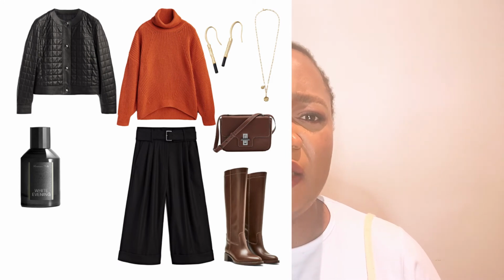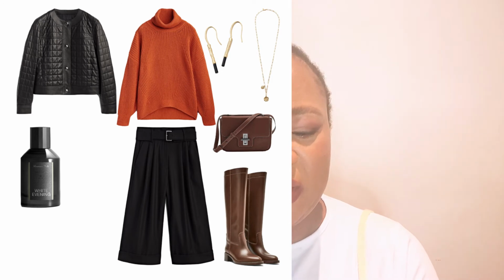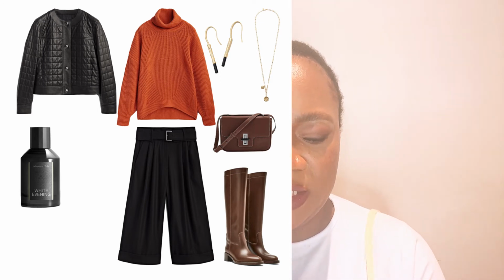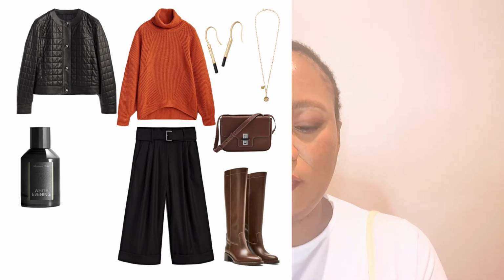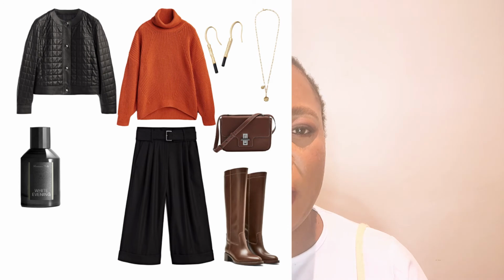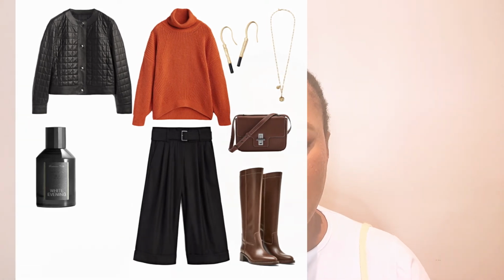Your perfume, please spray your perfume on your way out. The same white evening perfume is also appropriate for this style look. So the white evening perfume, I don't think it's part of the new in. I think the one that's part of the new in is the black evening perfume. It's called black evening perfume, and it's part of the new in beauty products in their shop.